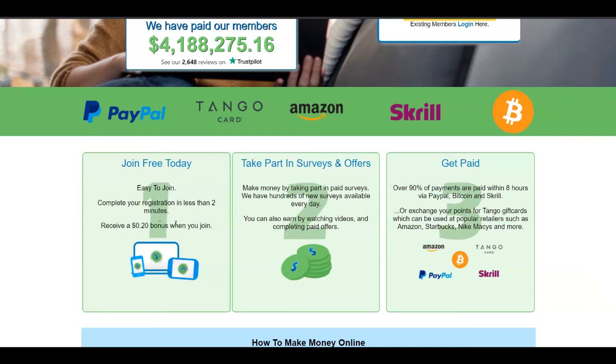Then you're going to take part in surveys and offers. You can make money by taking part in paid surveys. They have hundreds of new surveys available every day. You can also earn money by watching videos and completing paid offers, which is much better than taking surveys. But as I said, if you don't want to, you don't have to do this. I'm going to show you another feature. And then you'll get paid.